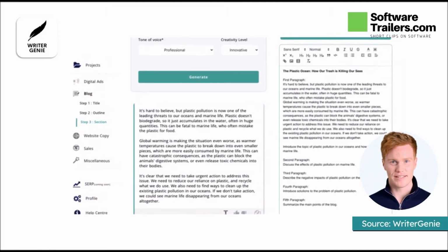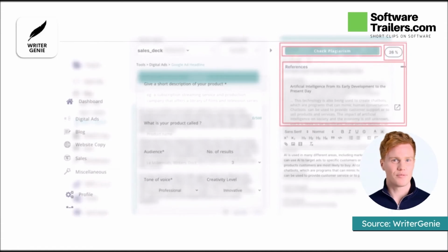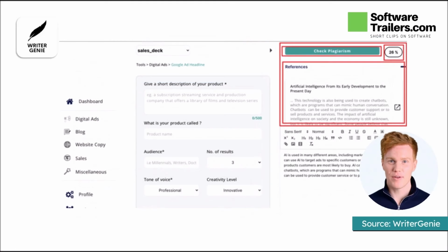WriterGenie keeps improving its content production every day, which helps freelancers, small to medium business owners, and agencies get the best return on investment possible. The more you use it, the better your copy will be.